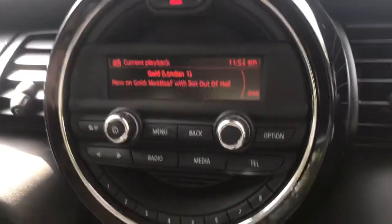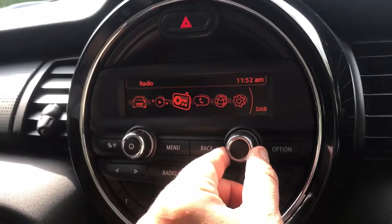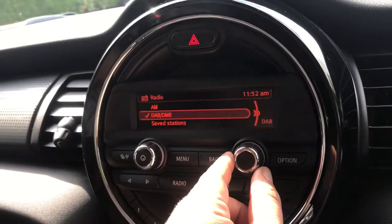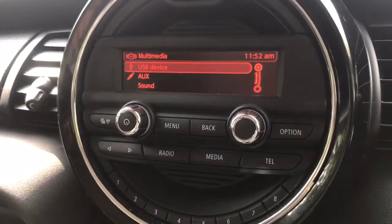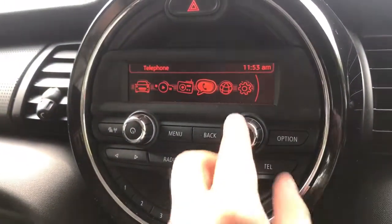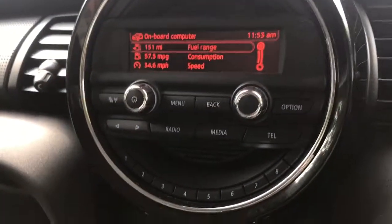Moving over into the middle, we have the stereo for the car. If I press the menu button and use this dial, we can go through vehicle information, multimedia, the radio, telephone, services and settings. So firstly, when it comes to the radio, this car has got FM, AM and DAB digital radio. If you want to listen to your own music, you can do. There's a USB device, auxiliary plug-in as well. And the menu will take us back to here, and this is where you can pair up your telephone for the car. And at the end there, we have vehicle information, so your onboard computer, fuel economy and all that kind of thing. It's all available to you there.